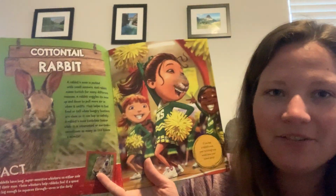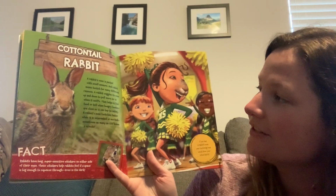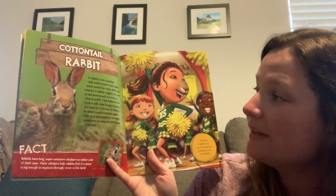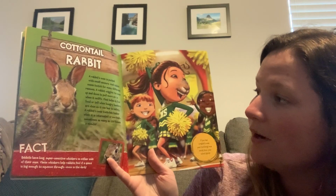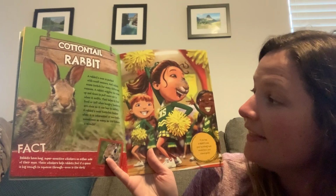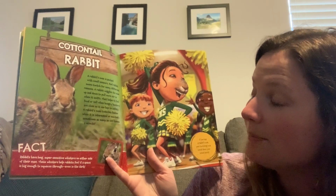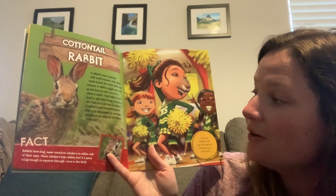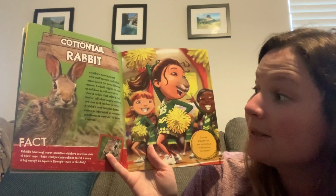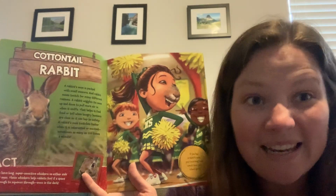Oh, a cottontail rabbit. A rabbit's nose is packed with smell sensors, and rabbit noses twitch for many different reasons. A rabbit wiggles its nose up and down to pull more air in when it sniffs. That helps it find food or tell when hungry hunters are close so it can hop to safety. A rabbit's nose twitches faster when it's interested or excited, sometimes as many times as 120 times a minute.